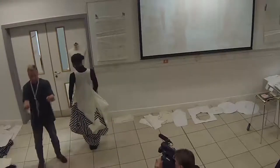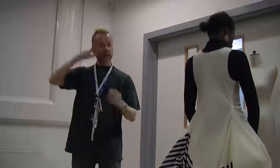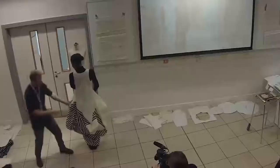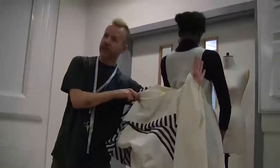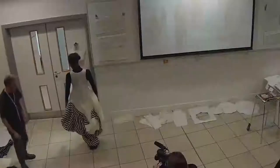What that is, when the holes connect together and it creates a valley fold between it, it creates a tunnel on the outside of the garment. And it's a bit like a little wormhole that starts in one part of space and ends up in another part of space. So it has some sort of vague scientific reference to my inspiration.